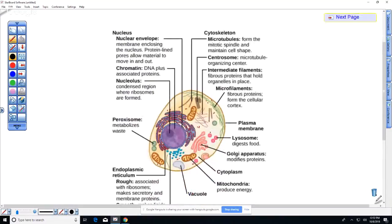So let's continue our analysis of the eukaryotic cell. There are other structures in here that we have yet to talk about. And one of these is what is referred to as a lysosome. The lysosome is really interesting because it is involved in intracellular digestion.